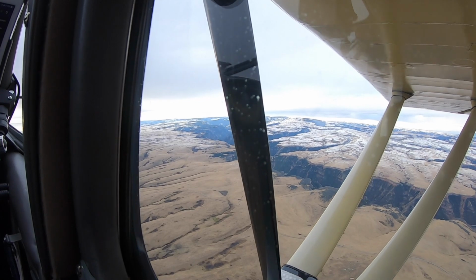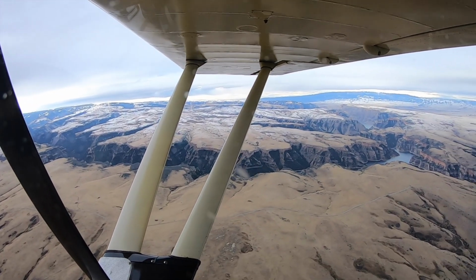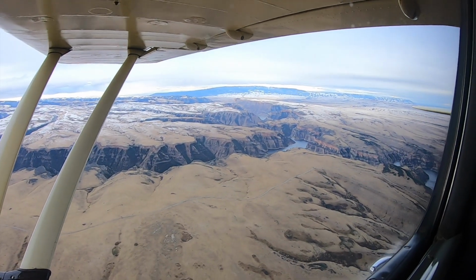All right, we're just passed over Bighorn Canyon. Man, it's beautiful. Oh my goodness. Look at that. Isn't that awesome?